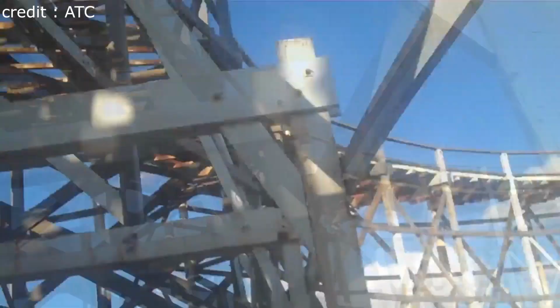Then it turns into a double down, which has, again, some actually decently strong airtime. And then you go this right turn here, especially if you're on the inside train, really slams you into it. I'm saying laterals a lot, but you get some strong laterals. Then you have a couple of airtime hills, which give some pretty decent airtime. And then you get slammed to the right again, which gives some really strong laterals, especially on the right hand side.